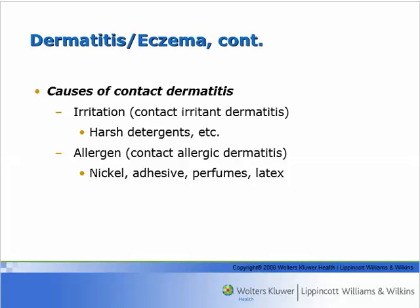Now, the one that makes the most sense is this whole idea of this acute dermatitis. You get the contact, and then you end up with a dermatitis that follows that. That would be an acute dermatitis. So they're really very itchy. They turn red. They may get vesicles where there's fluid and that kind of thing.